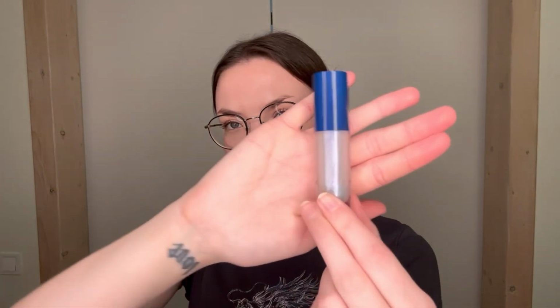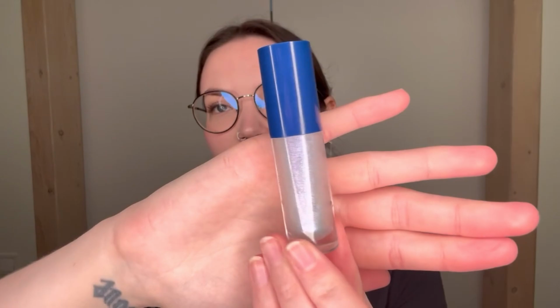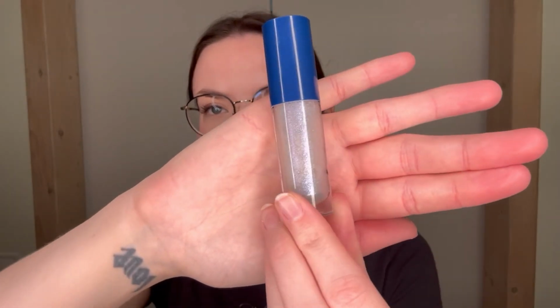First up, I have this lip gloss. It is Colourpop, I would say Luxe again. It was from the Harry Potter collection. It is called L Lovegood, so Luna Lovegood. I do like the shade a lot. It is so ethereal looking. It has blue and pink and purple shimmers running through it.